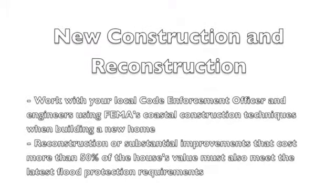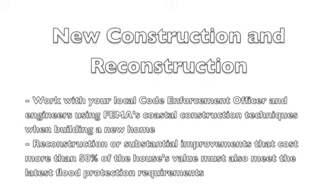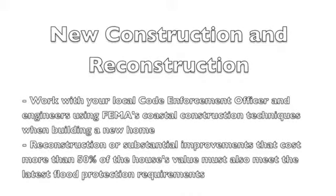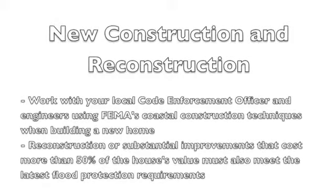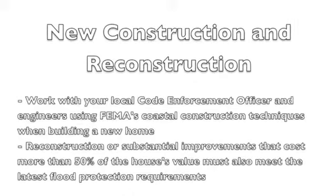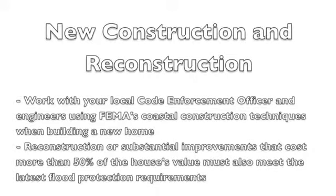New construction and reconstruction. Work with your local code enforcement officer and engineers using FEMA's coastal construction techniques when building a new home. Reconstruction, or substantial improvements that cost more than 50% of the house's value, must also meet the latest flood protection requirements.